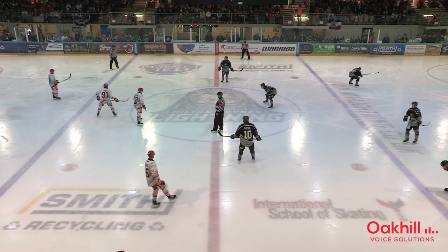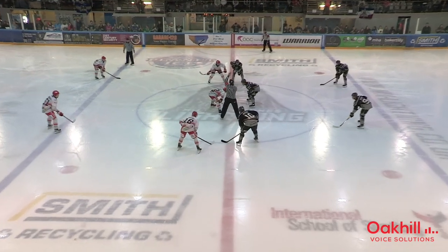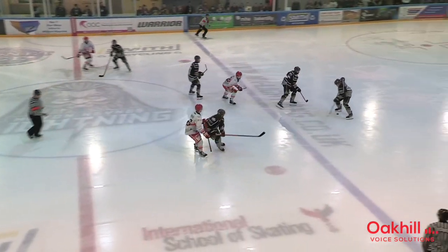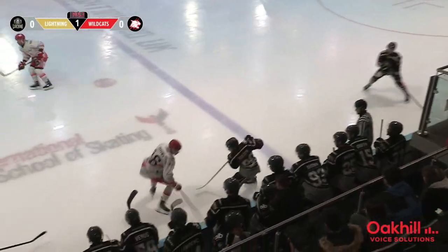So Swindon rather do me over in terms of my line choice. So we've got Billing, Sayers and Tower up against Rutkiss, McEwen and Stewart. So neither of the top lines up there, although both good in total. And it's a battle in the middle of the ice to start with.